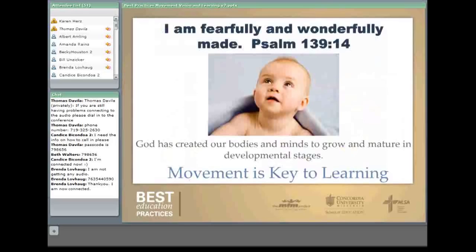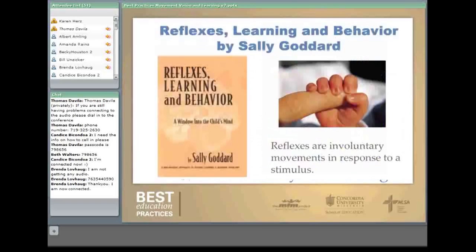And here's where I'd like to explain about these reflexes, because it's kind of like a phenomenon, one of those things that's hard to believe. But reflexes are involuntary movements in response to a stimulus. You all have at one time or another probably put your finger in the palm of a baby. And when that happens, the baby will automatically grasp your finger. That's called the palmar reflex. That doesn't happen with an older child because the reflex has been inhibited.